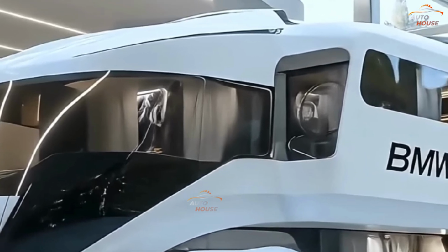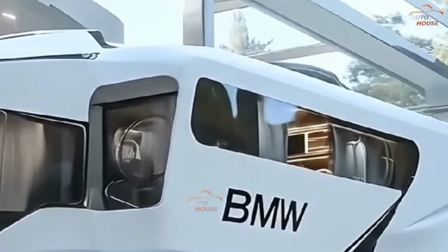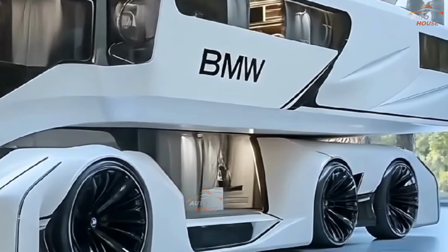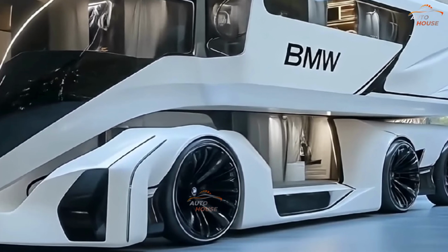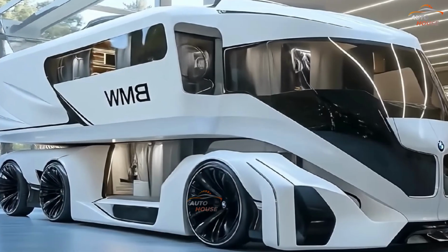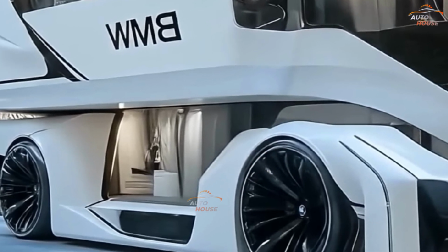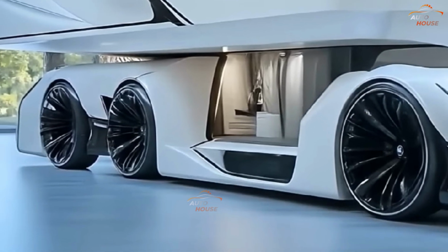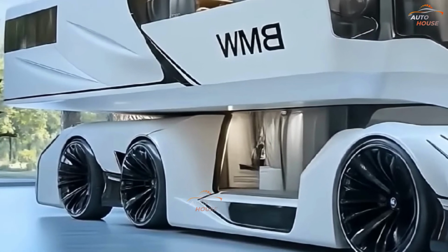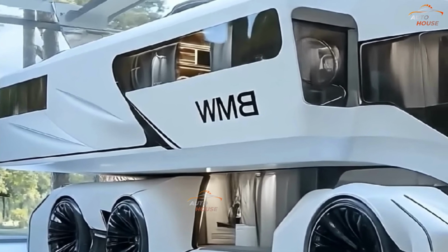Large alloy wheels and subtle chrome accents give it a refined, sporty stance, while high-strength composite panels offer lightweight durability for long-distance touring. Under the hood, the 2026 BMW Motorhome is powered by a hybrid electric drivetrain based on the brand's latest high-performance architecture. The combination of a turbocharged inline-six engine and dual electric motors provides seamless torque delivery and silent cruising. It offers selectable driving modes including Comfort, Eco Pro, and Sport Plus, making it suitable for every kind of road trip, whether in the city or on rugged terrain.